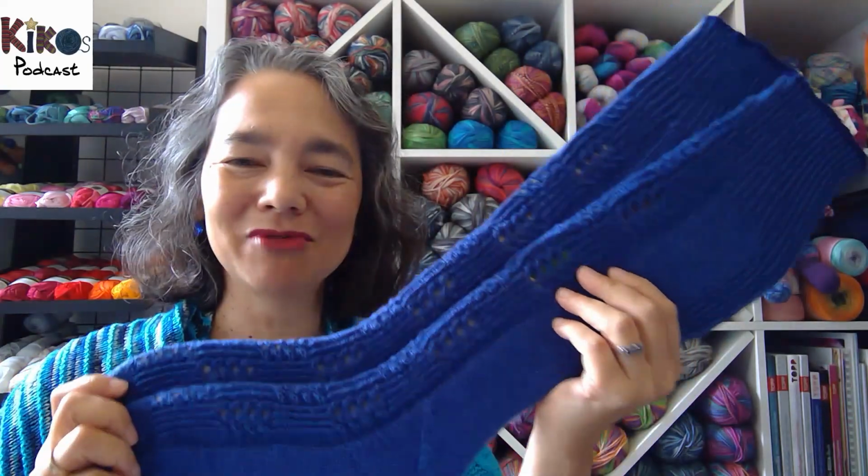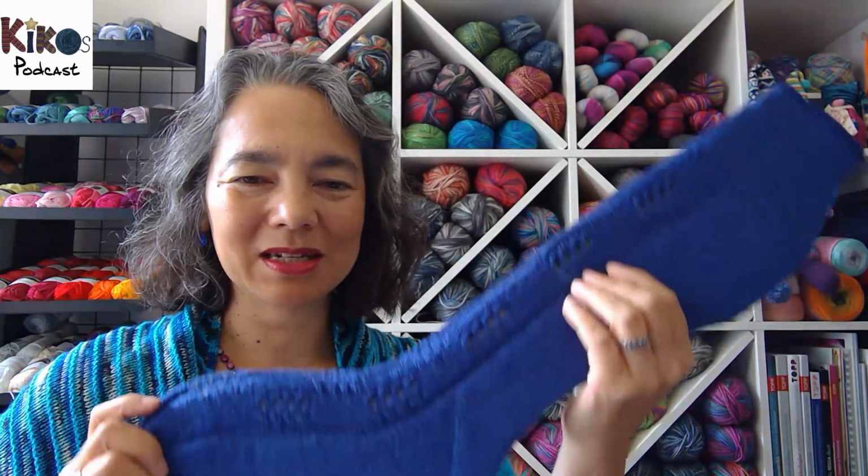Yeah, so that's my finished object for today. Really happy with these. I'm not really looking forward to colder weather, but once the weather does get colder, I'll be really happy to wear these. So that was that.